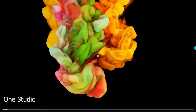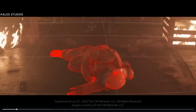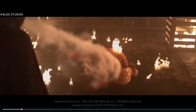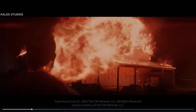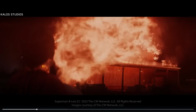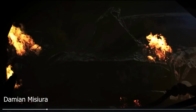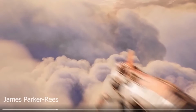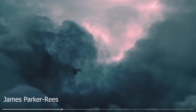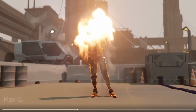And so here we've got a pretty cool ink shot. This right here is from Superman and Lois from Kalos Studios. All the fire that you see there is EmberGen, and unfortunately the smoke was Houdini. But here pretty much everything's EmberGen, and was pretty cool. This is in Unreal Engine 5, I believe. Some pretty neat fire. And unfortunately, I don't have any more details about a lot of the rest of these shots. They were just some interesting submissions, which was pretty cool.